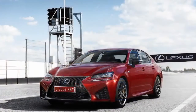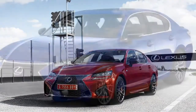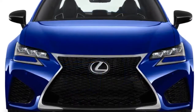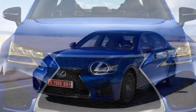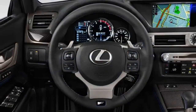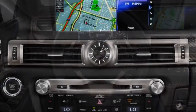The Lexus GSF balances track-ready handling with ready power and composed road manners, but the V8 engine can't match the output of several rivals. The Lexus GS is an accomplished sports sedan in its own right, but the GSF turns up the wick considerably, making it a real track car that still offers composed road manners.